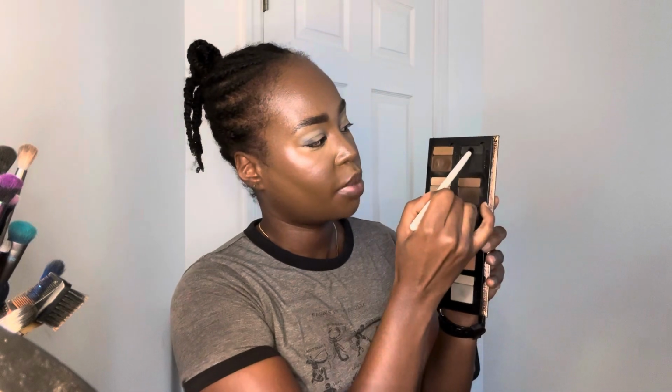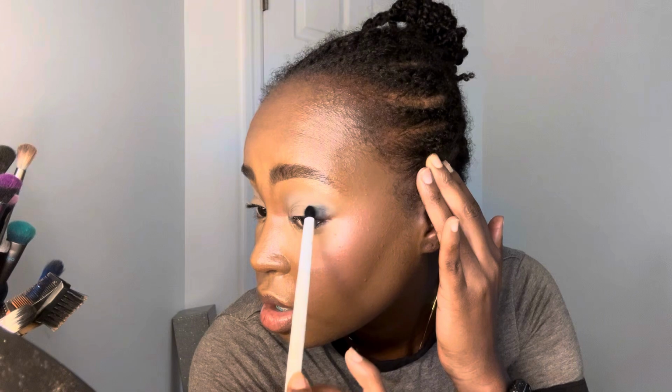All right, now let's go in with our powders. I'm gonna take this Bullet brush. It is a smudge brush by BH Cosmetics, and I'm gonna go into the powder black, redefine my black. Perfection. This might work. This is one of my favorite crease brushes.